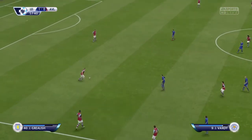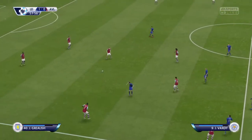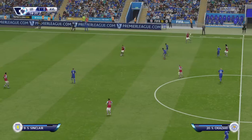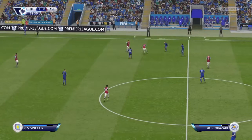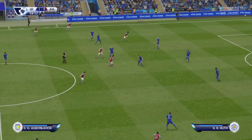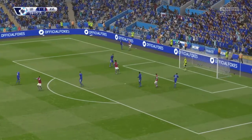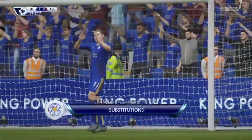Leandro Bacuna. Sinclair. Carlos Sanchez. Westwood. Well, this attack has got a bit of menace to it. The attack has fizzled out here. Goal kick. It's a change here, and I think it might be a tactical one.